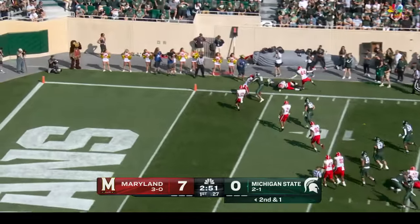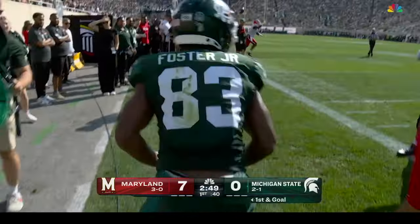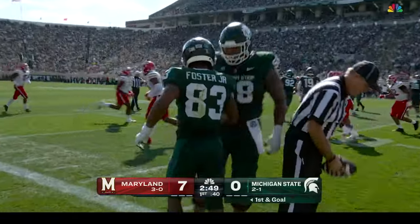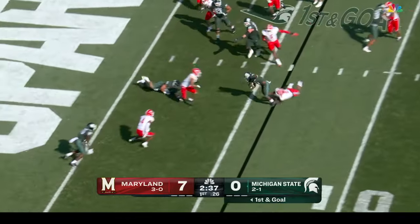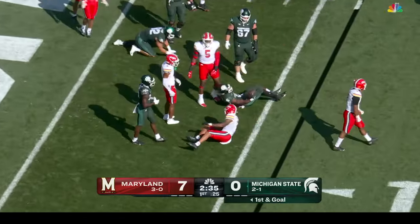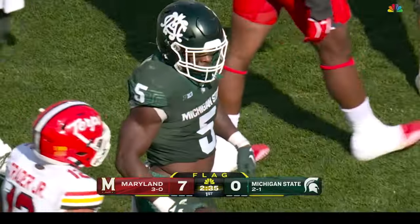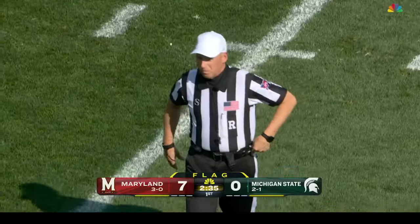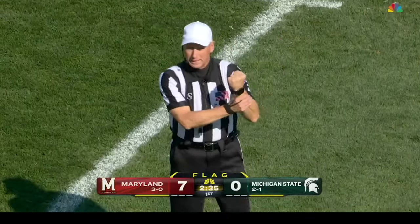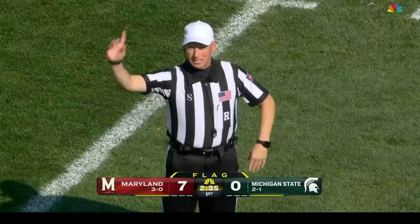Outside, this is complete and down the sideline. There's a big hit put on there. That's Gote providing the shot down the sideline on Foster. Here they come again. Back to Carter. Can he gain the edge as a penalty marker flies here? And this is Gote who's starting to step up for the Terps defensively. Holding, offense, number 19. 10-yard penalty, first down.